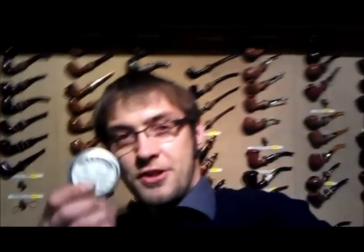A couple more pipe tobaccos to try. So hopefully, guys, I'll be back very, very soon with some tobacco reviews. But for the time being, while I've got this cold, I'm just going to be powering my way through this rather large tin of Headges L260.